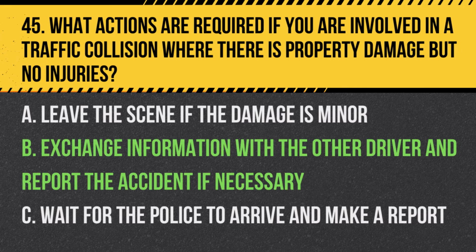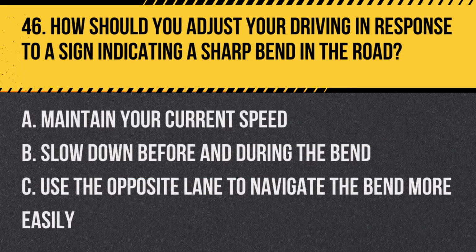Answer: B. Exchange information with the other driver and report the accident if necessary. In collisions with property damage but no injuries, exchange insurance information and report the accident if the damage exceeds a certain amount. Question 46. How should you adjust your driving in response to a sign indicating a sharp bend in the road?